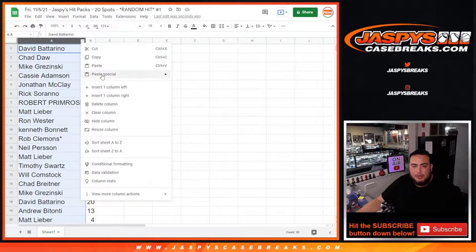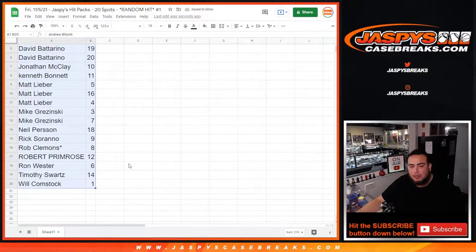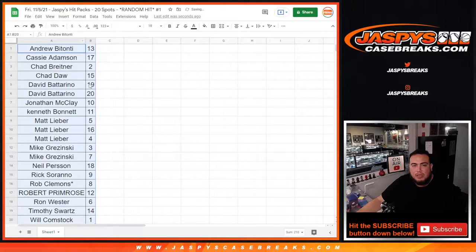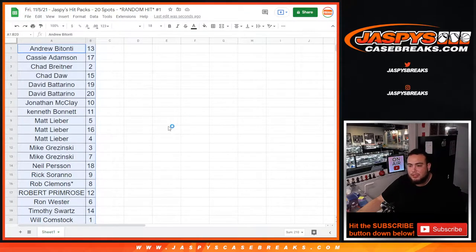So we'll go by customer name just to make it a little bit easier, and that's how we'll go all the way down to Will. I don't think we're going to do any trades. We usually don't do trades like this. I'll give you a quick glance at your teams really quick while I print out the labels. It makes it a little bit easier for the shipping team.